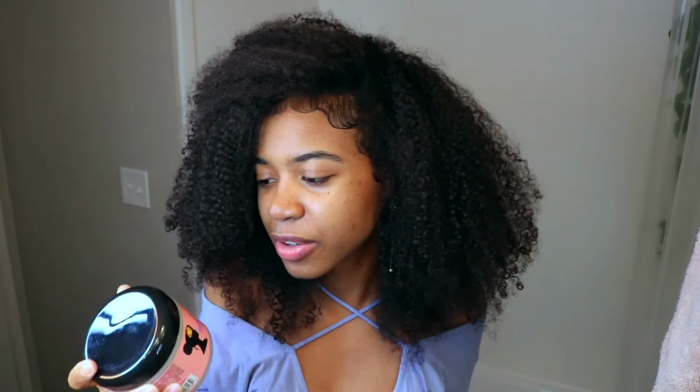It reminds me of one of the ones I've used in the past, my go-to one that had the same color, but like a higher quality version of that. Now, I've never tried any Camille Rose products. I have to say, let me smell it again. I'm gonna fall in love just with the smell.